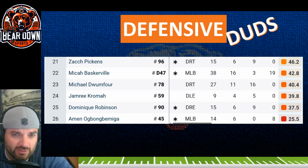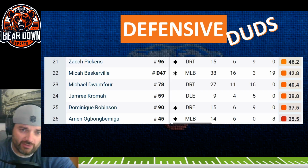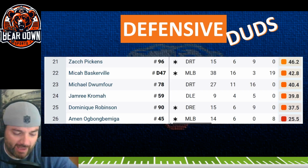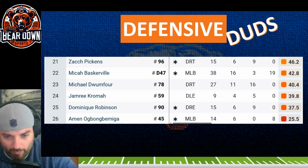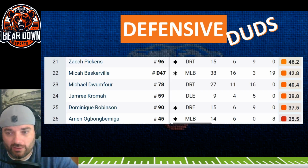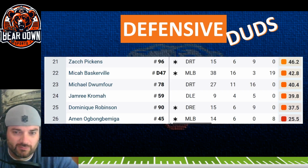Micah Baskerville, Michael Dwumfor, who we just brought in, didn't look good. Jamari Croma and Dominique Robinson all had bad games. I mean, there's no other way to put it. Bad tackling, no pass rush. It just didn't look good for these guys. So we won't dig in on them too hard. We'll let it go from there. We'll say there's 4 preseason games. That's the point of that.